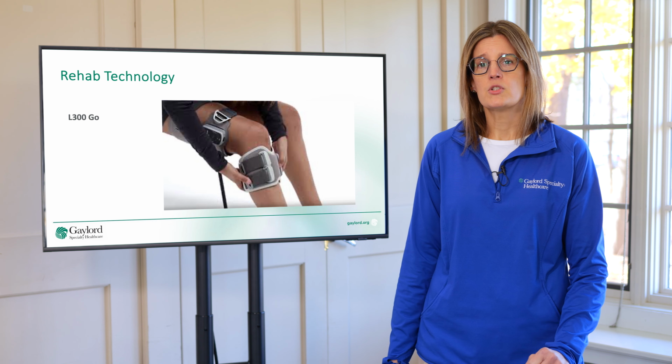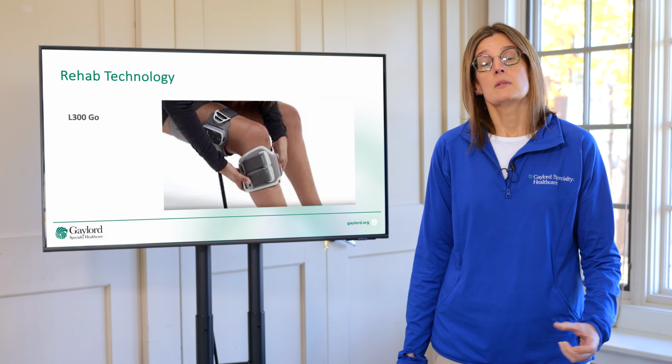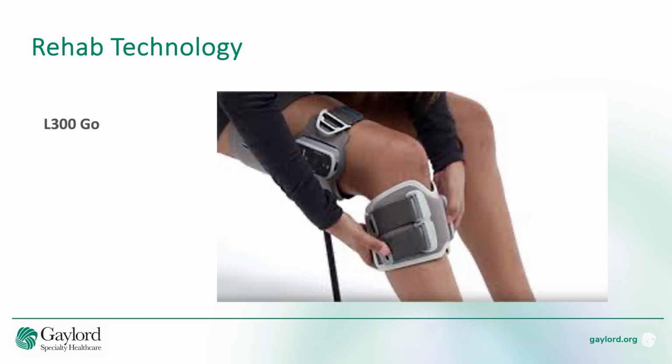And so the other piece is that there are some additional components to this device that can also work on stimulating the quadriceps muscles. That's the big muscle in the front of the thigh that helps with extending the knee, which is important, of course, for standing, as well as the hamstring, which is that larger group of muscles in the back of the thigh. And that's important for individuals, particularly if they are working on knee control with walking post-stroke.